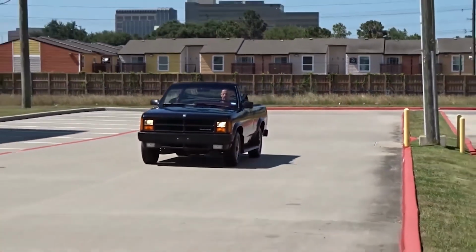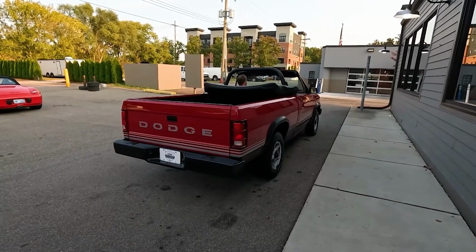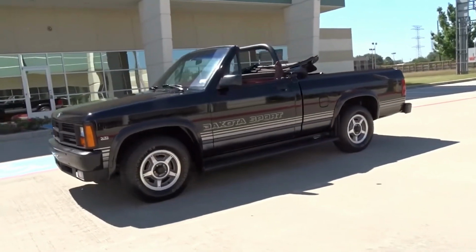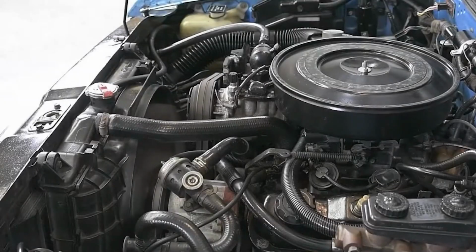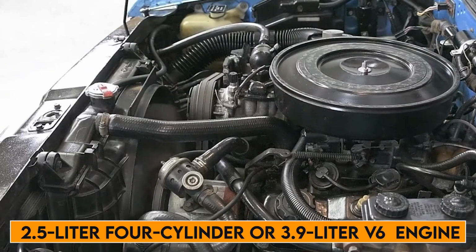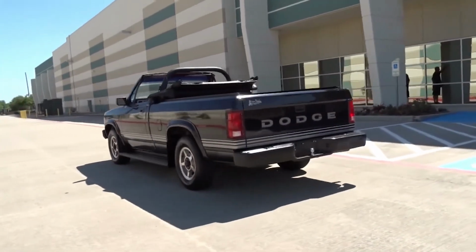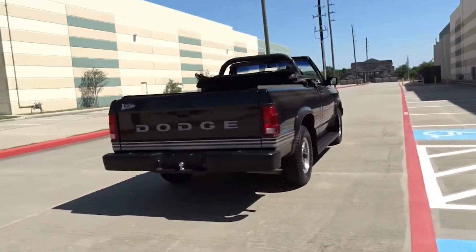With the top down, the body flexed and squeaked over every bump. Structural rigidity was a distant dream. Rain? Good luck. Water seeped into the cabin like a sieve. Operating the top meant climbing out to wrestle it into place, a chore for even the patient. Powered by a 2.5-liter four-cylinder or 3.9-liter V6, it was marketed as a fun lifestyle truck for open-air adventurers. But it flunked as both a convertible, noisy and drafty, and a pickup, with cargo space cramped by the top mechanism.